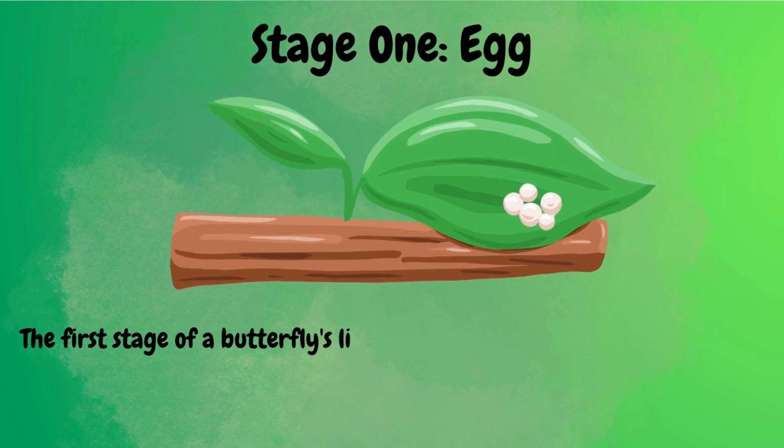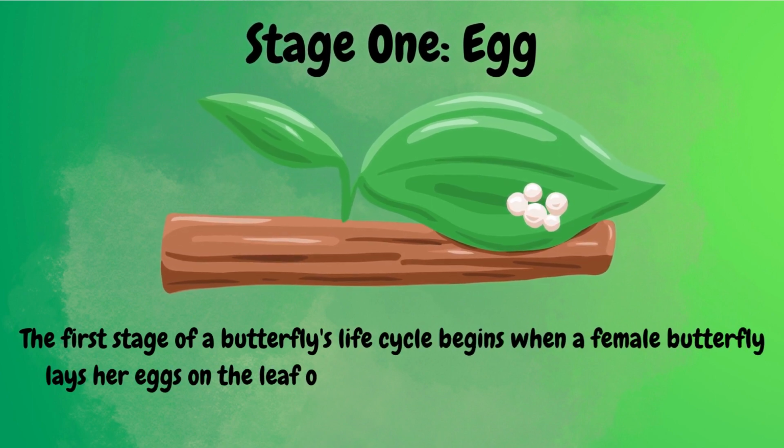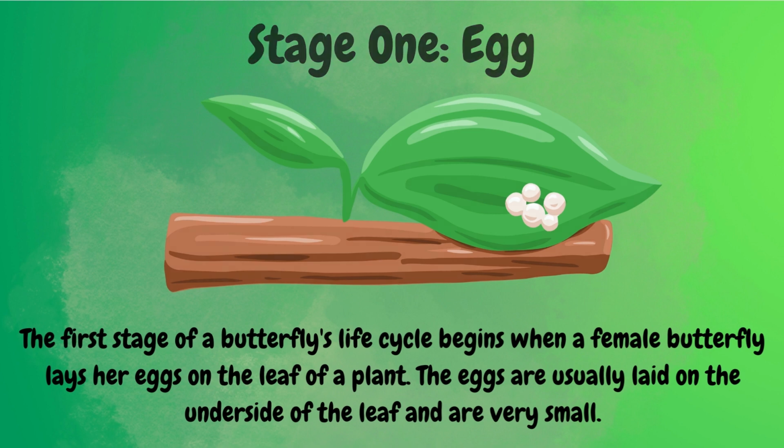Stage 1. The first stage of a butterfly's life cycle begins when a female butterfly lays her eggs on the leaf of a plant. The eggs are usually laid on the underside of the leaf and are very small.